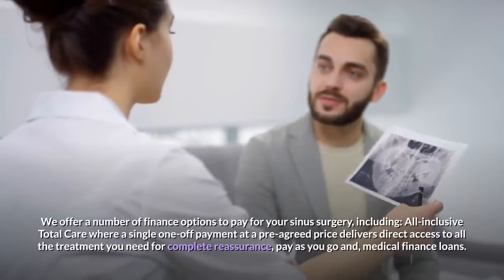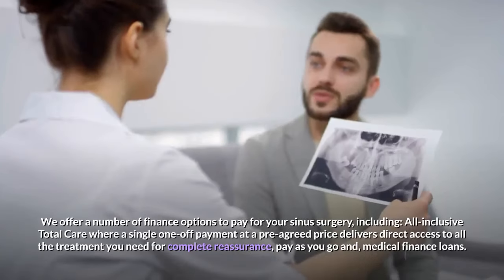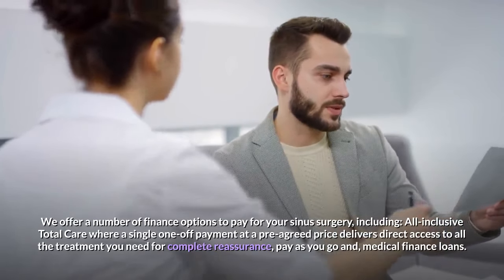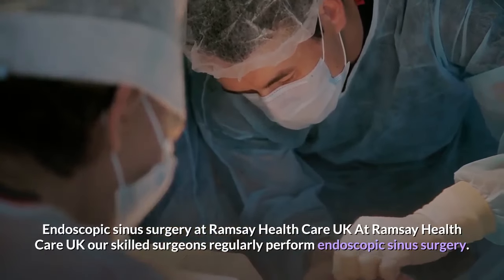We offer a number of finance options to pay for your sinus surgery, including all-inclusive total care, where a single one-off payment at a pre-agreed price delivers direct access to all the treatment you need for complete reassurance, pay-as-you-go, and medical finance loans.